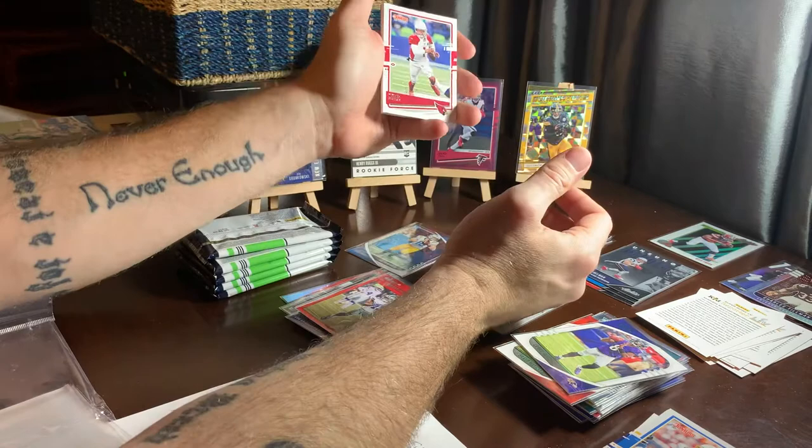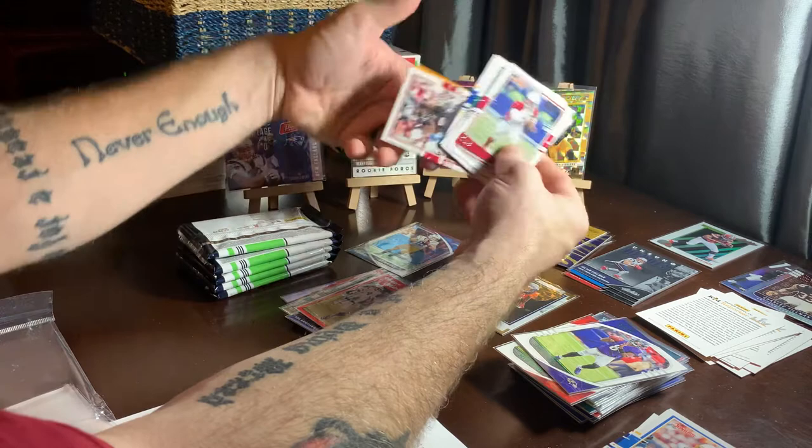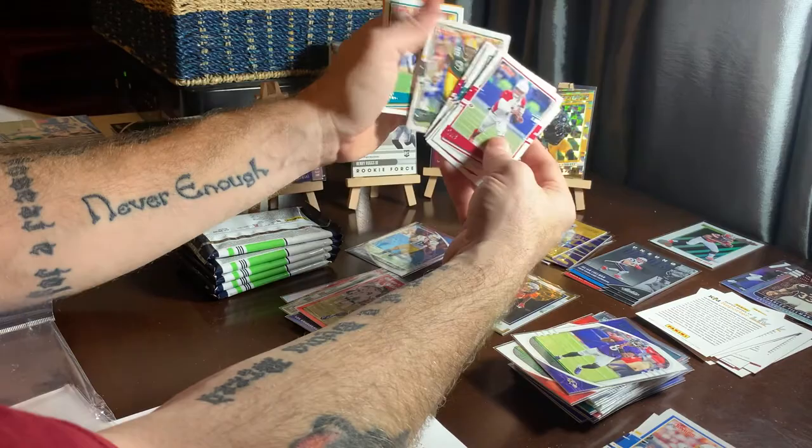Kyler Murray, Cardinals. Dont'a Hightower, Patriots. Ryan Tannehill, Titans. Jamal Adams, Jets. Jalen Ramsey, Rams. Javon Kinlaw, 49ers. Reggie White, Packers. Dan Marino, Dolphins.